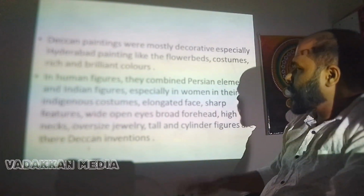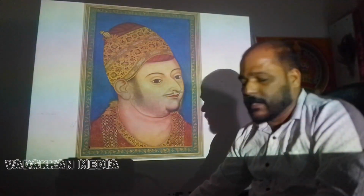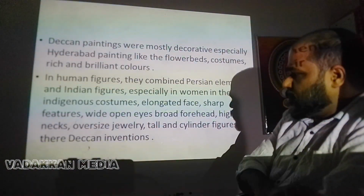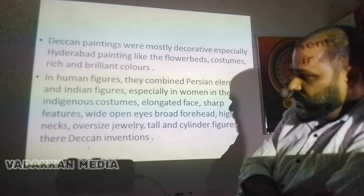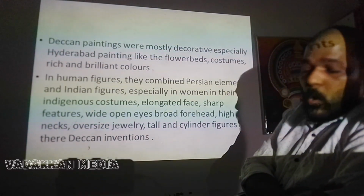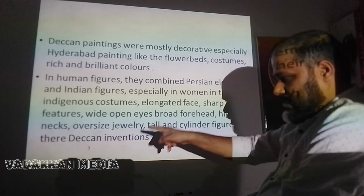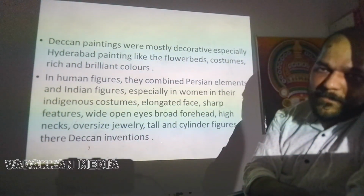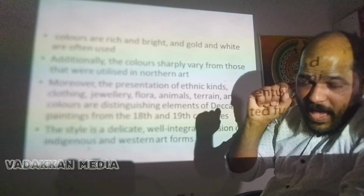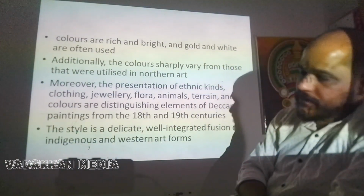In human figures, they combined Persian elements and Indian figures. See one of the paintings here. Especially in women, in their indigenous costumes: elongated face, sharp features, wide open eyes, broad forehead, high necks, oversized jewelry, tall and cylindrical figures are their Deccan inventions. Colors are rich and bright, and gold and white are often used.